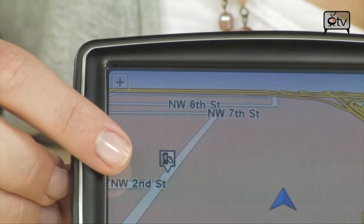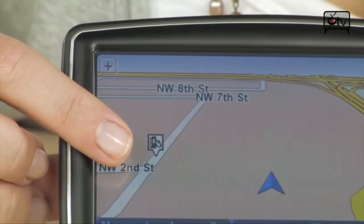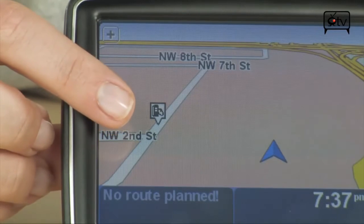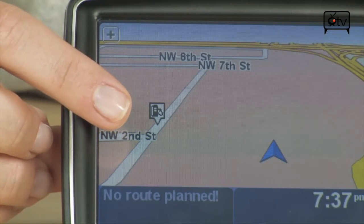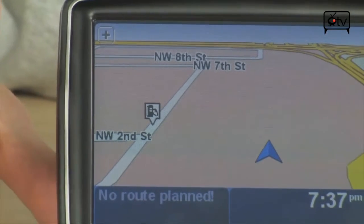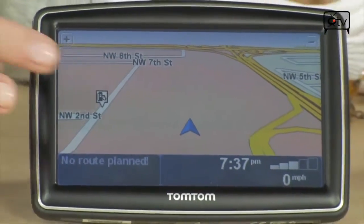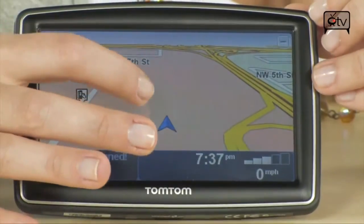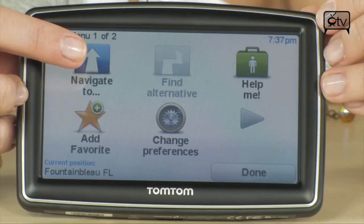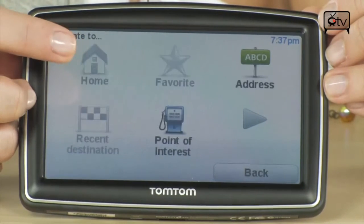Now, also, take a look at that little gas station icon. That's a point of interest, all right? And we'll get more into POIs in a second, but you can have these POIs show up as you're driving. It's something you can customize, which is pretty cool. All right, so to get into your main menu, all you have to do is touch the map. Like so, okay? So now you can choose where to navigate to, by clicking on this arrow right here.